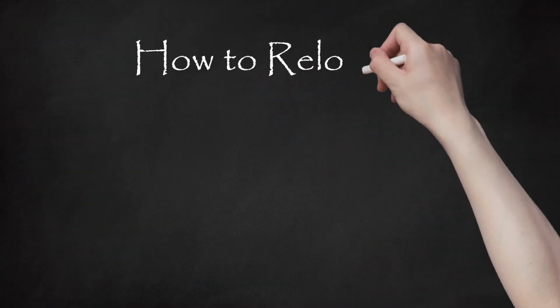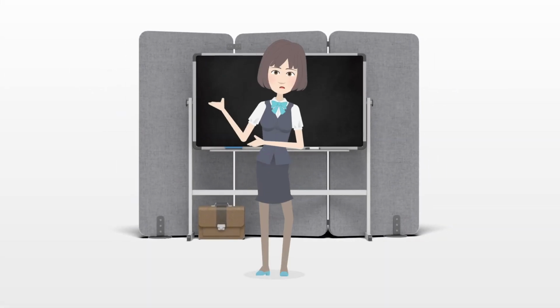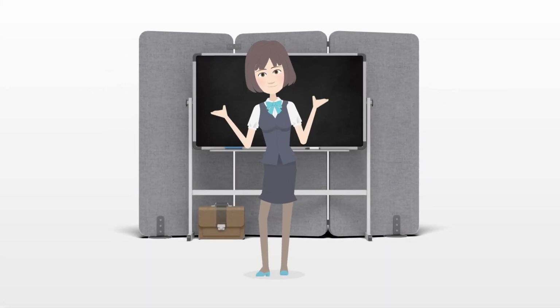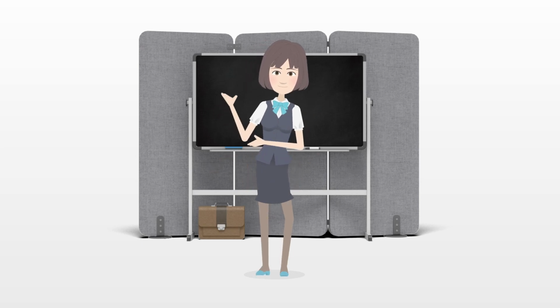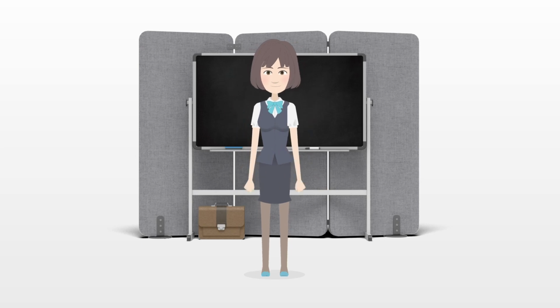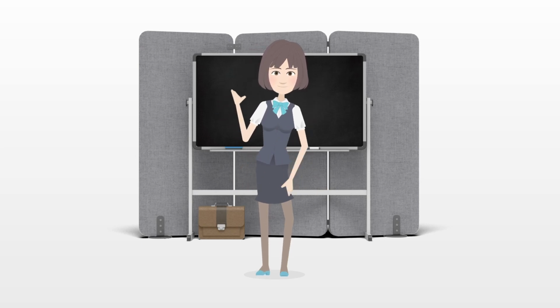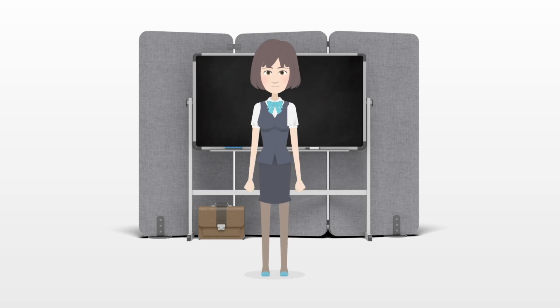How to relocate an office. The prospect of moving office may seem daunting. But it's just a process, and like any process, it can be broken down into a series of simple tasks and checks. With the right process, you can ensure your office move is on time, to budget, and hassle-free.